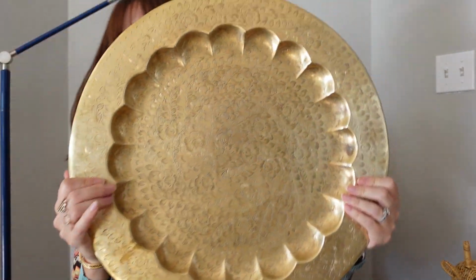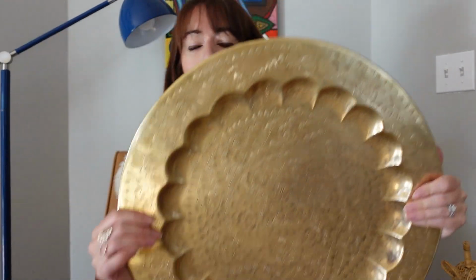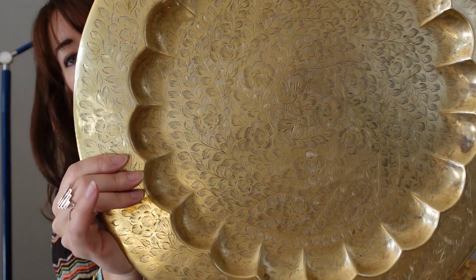So something I was very excited to find, because you know I sell a lot of brass trays, was this absolutely giant brass tray. Now this sucker was in terrible shape before I got it. You would have seen from the footage that it was pretty dingy, but you know me, I love a brass glow up. So with a little bit of elbow grease, vinegar, Bar Keepers Friend, and hot water, this sucker is glistening.